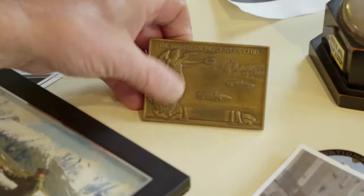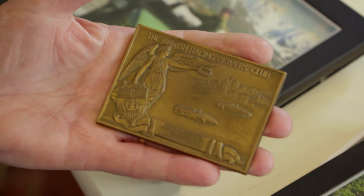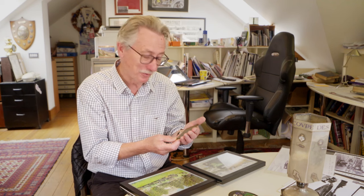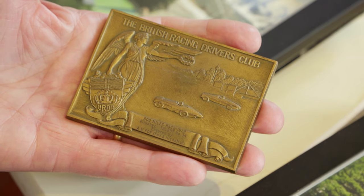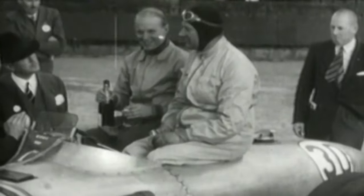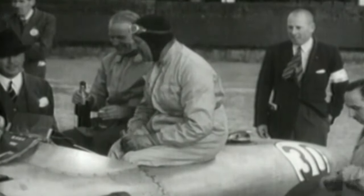To my surprise, in the glove compartment of the passenger door, I discovered this plaque. And it is John Cobb's plaque from the 1932 500 mile race at Brooklands. I mean, he's the man, John Cobb. John Cobb held the land speed record three times and made a name for himself at Brooklands, driving its most famous car, the Napier Railton, which he commissioned.